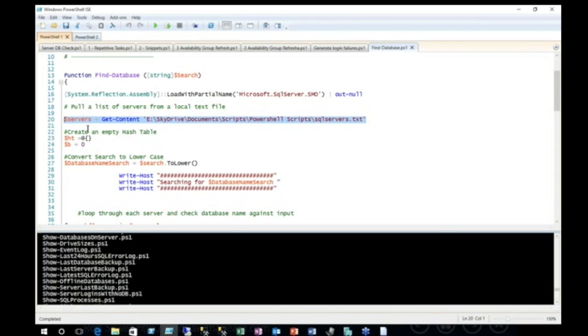You can decide what servers and which environments you wish to target with your PowerShell scripts. So you could just choose the production environment if you just needed to run on those, or you could choose a particular system if you needed to do that. As long as you can query your DBA database for those instances, then you can grab them. But for this occasion, we just pull them straight out of a text file.